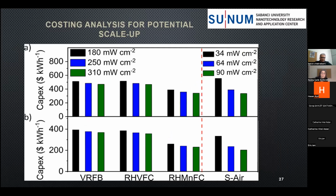So we also did some preliminary costing analysis to show the standard all vanadium flow battery, which is very common in the flow battery literature, and we compare that with the hydrogen vanadium flow battery, hydrogen manganese flow battery, and the polysulfide air. And as you can see, for different power densities, the polysulfide air gives lower cost. And if its power densities can be improved in the future, then it is likely to do very well.